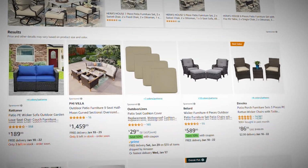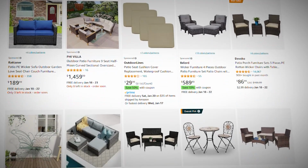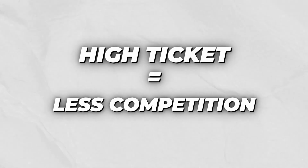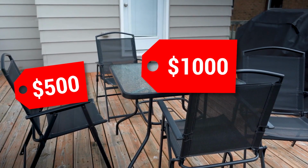But you're going to be able to sell meatier, juicier items like furniture, garden, patio, things like that, which are one-time use only. So they're not replenishable, but they're higher ticket, and the higher ticket you go, the less competition there is. This is one of the things that I like to do, and it's how I started my business. When I had at least $8,000 working capital to use, I started to do furniture, like $500, $1,000 patio sets.